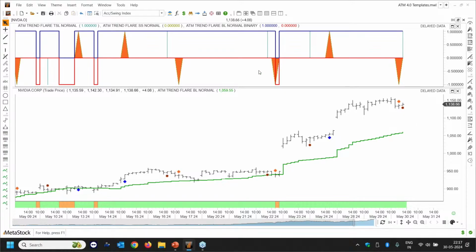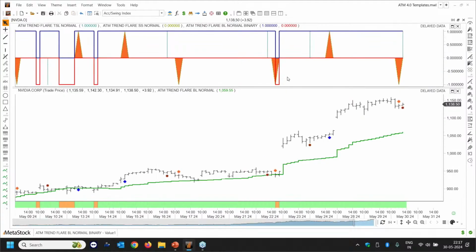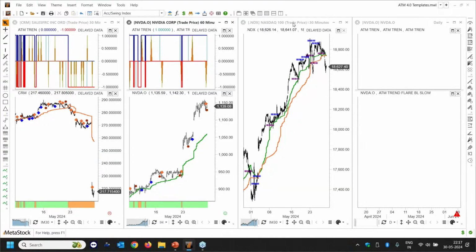So, the whole idea is to have the trend flare do this job. And this is my newest addition within the ATM4. And the trend flare gives you this comfort of having a fast mode, having a slow mode, and that's what I really like the most.